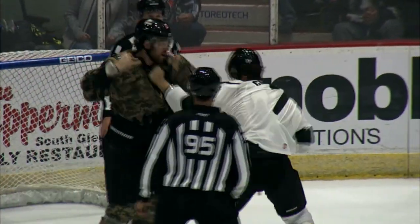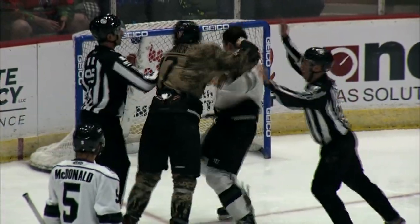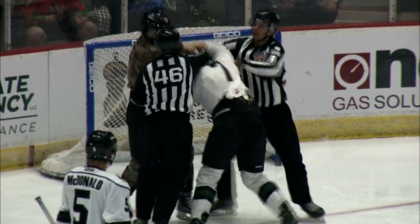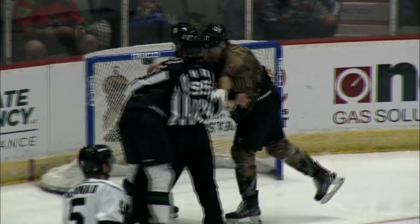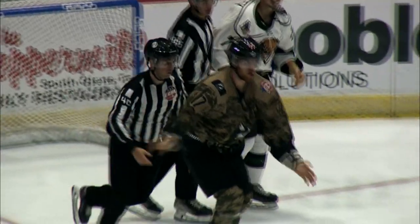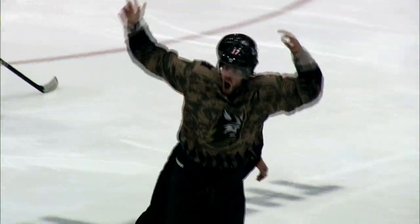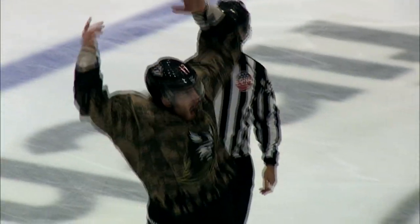Carrier absorbs a couple of uppercuts. Now Carrier closing on in, throwing some big rights, and finishes Crossley as they're both separated by the linesman Alex Carrier. Getting the hands loose in the final part of that fight. And gets the team going, throwing his hands in the air, and Cool Insuring Arena loves it.